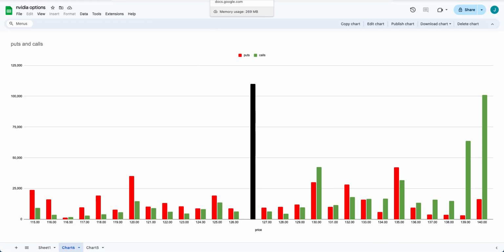So what is the options telling me right away? Huge calls sitting at $140. Now, the black is the last trading day closing price, red are the puts, green are the calls, open interest going into this week. 140 is a huge spike, very high open interest there, and then also 139. How about we talk about these $140 calls?